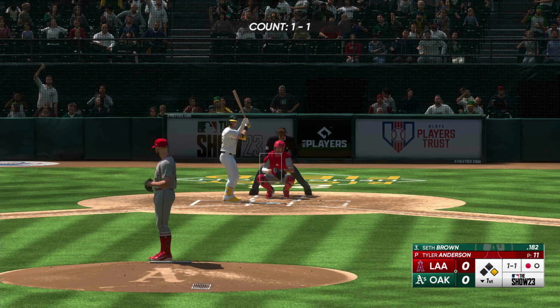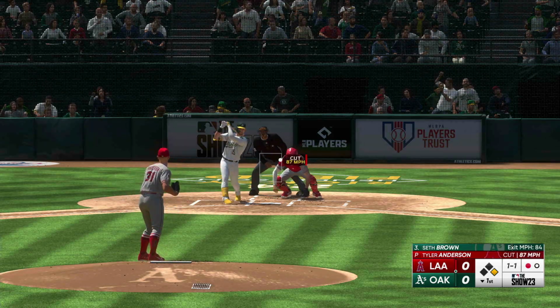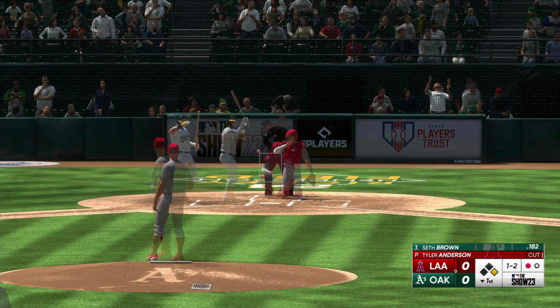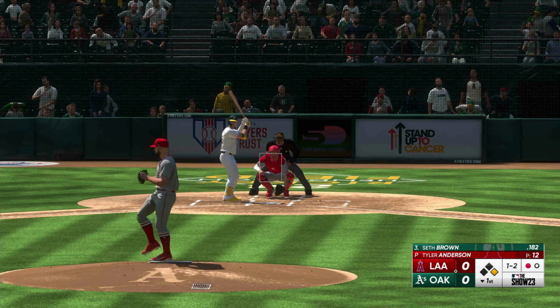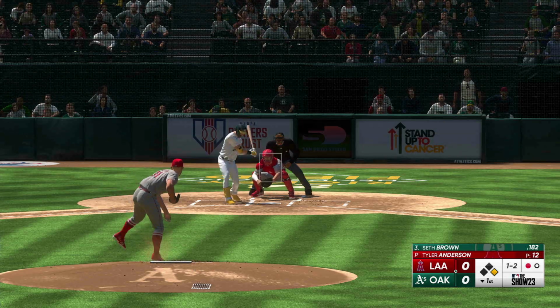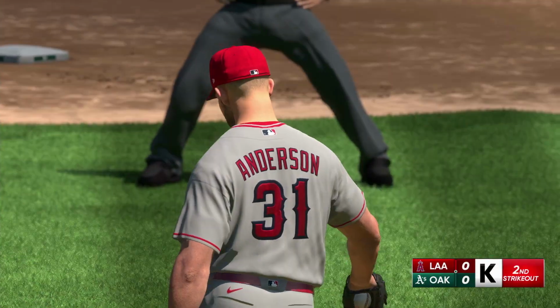So here's Brown at the plate. And now the lefty, runner on the go. The 1-1 is fouled off. 1-2, bottom of the first. The pitch. Swing and a miss for the strikeout. Pulled the string on the changeup.